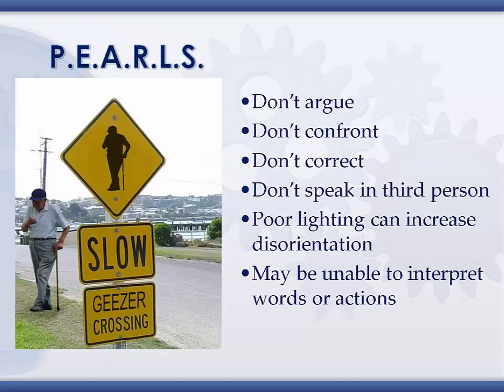So pearls is don't argue with the person because you're not going to win, and even if you do, there's no fun in winning an argument that nobody remembers. Don't confront, it only creates anxiety. Don't correct them if they misidentify you or drift into the past. And don't speak of them in the third person when in their presence.